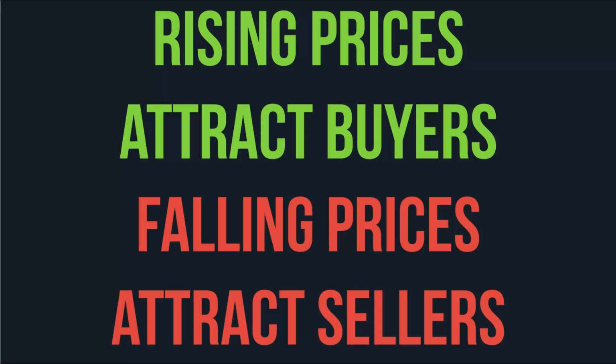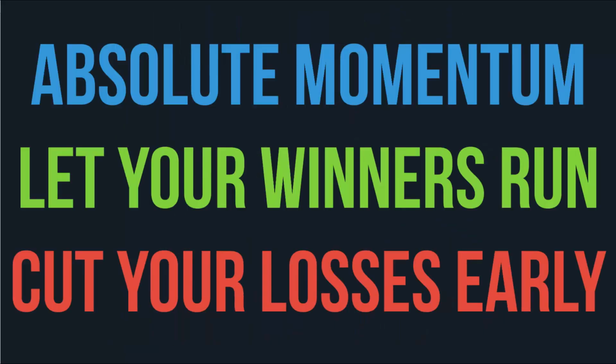So there are two types of momentum we're going to be talking about today. And the first is absolute momentum. And absolute momentum is the idea that you let your winners run and you cut your losses early. So it basically asks if the momentum of the stock is positive or negative. If it's positive, then invest in the stock. If it's negative, then don't invest in the stock.